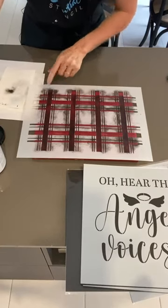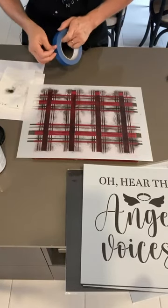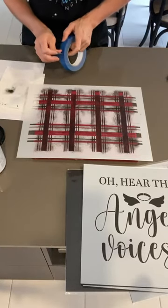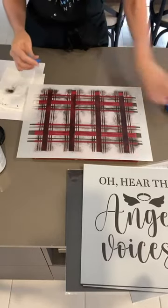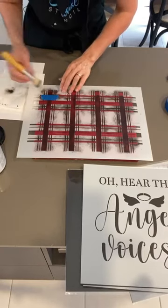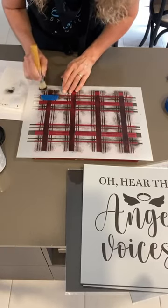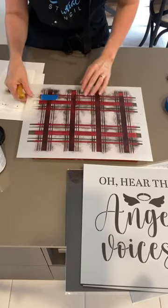Oh, you know what I do have to do? There's this line going across here that if I got paint there, it would wreck that. So I can either put tape all on that, which might be an idea, just on these areas here. I'll just move it across each time. So we're just extending those lines. Let me see how that looks. Not too bad.